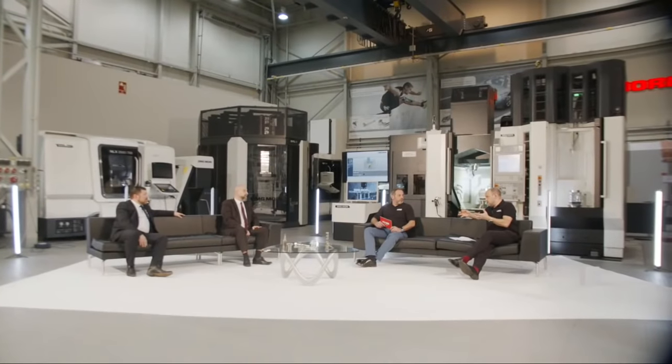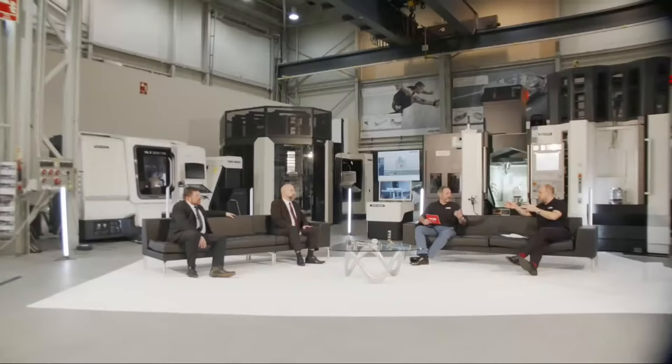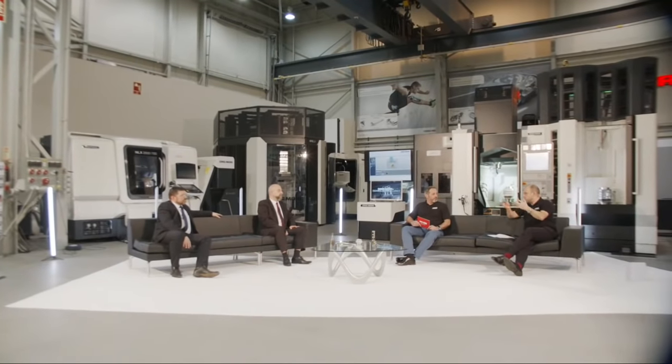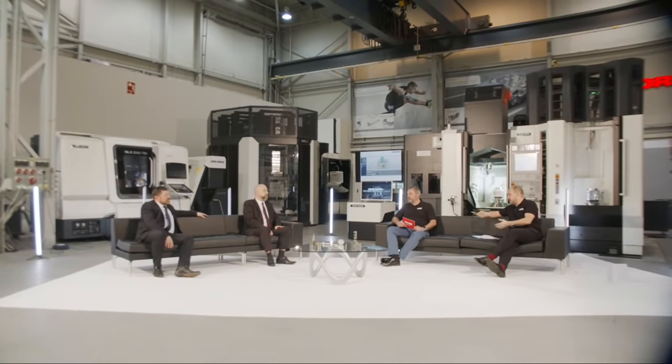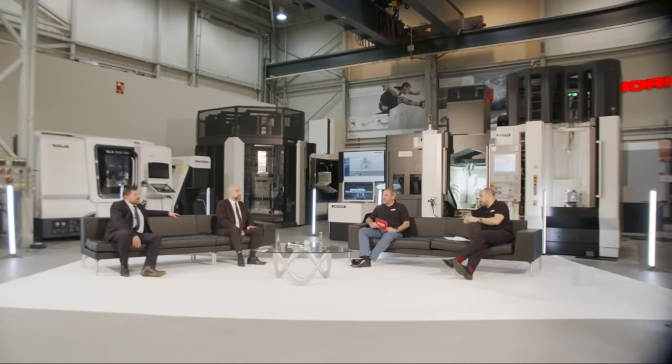Because I also think that's so important with that type of machine, to be able to machine some of these high-value parts in one operation, isn't it? You start taking out these big, chunky components and moving them across to the milling section, you're essentially introducing more risk into the process, aren't you? So the more you can do on one machine is ideal, isn't it?